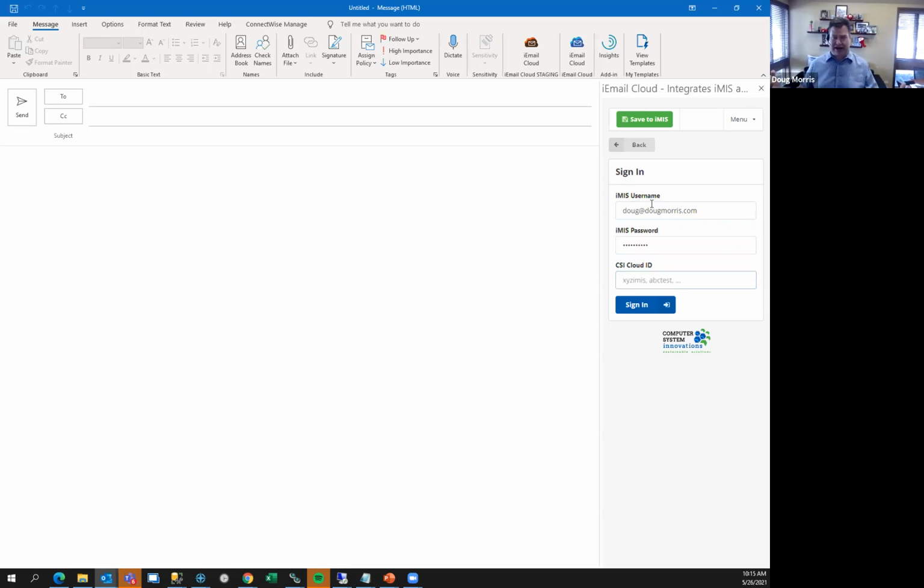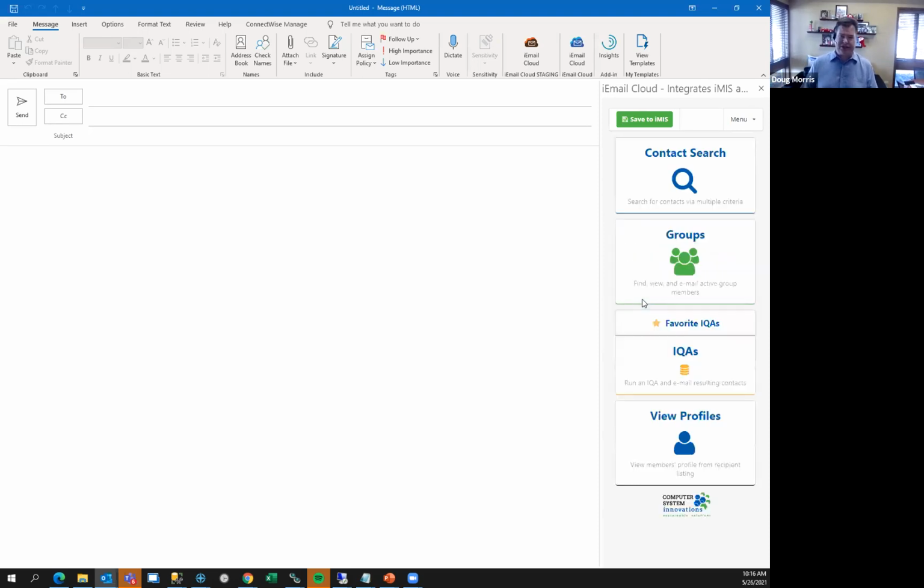And then you need your cloud ID, right? You got that. That's how we tie iEmail, or the data management suite, or Cvent, or whatever you're using, back to your database. And so in this case, I'm going to go ahead and log in with my cloud ID. Doug, a public user, is jumping into iEmail.